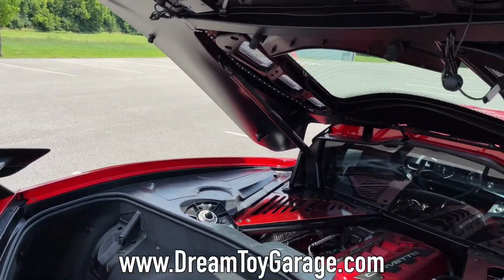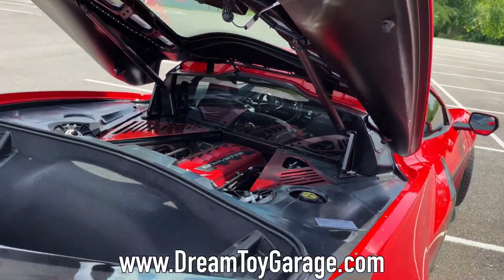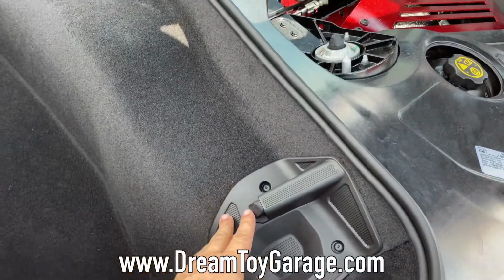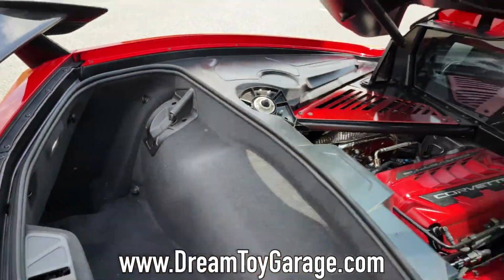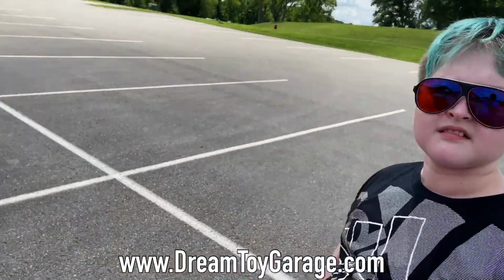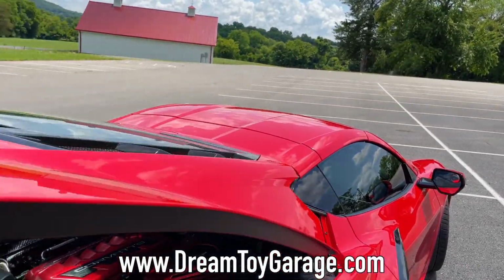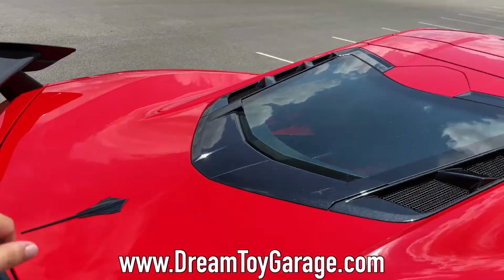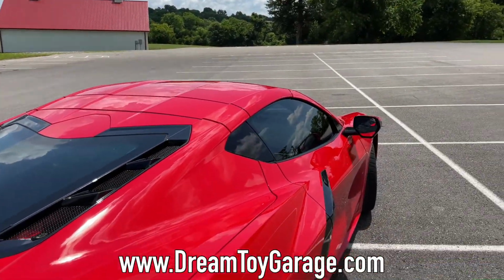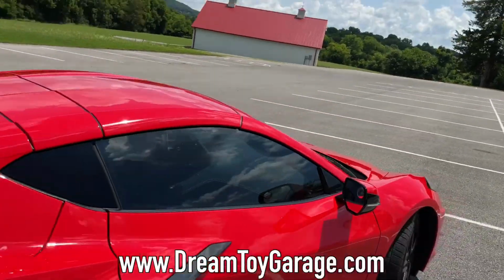The other thing that we're not going to do, but it can do, is you can see it's got these little clips here. There's one here and one over there, and that, if you're wondering, is for the roof. So the roof does come off, which is really exciting. It does have the soft close, which is cool. The roof comes off and goes in the trunk.